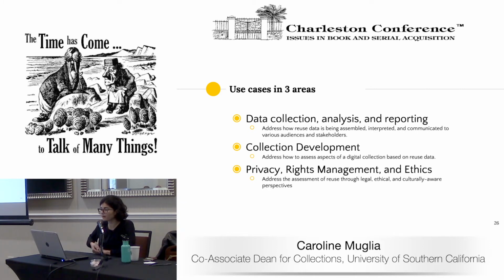And then finally, privacy, rights management, and ethics. So that implication for ethical collection and distribution of data through the legal, ethical, and culturally aware perspectives was very, very important. And so we used these three use cases as the basis for our second grant.